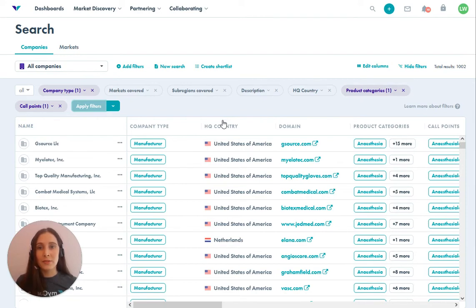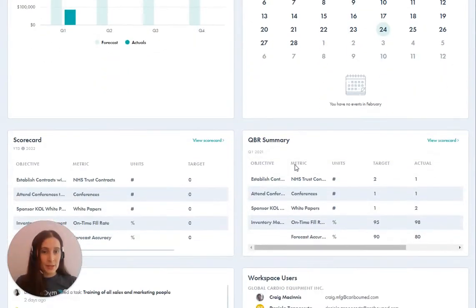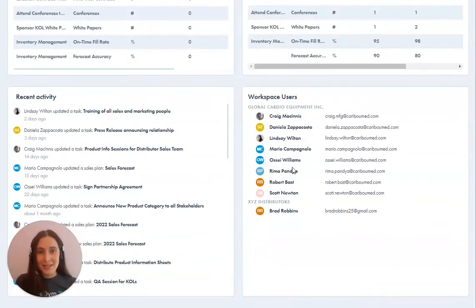Opportunity posting to actively invite qualified companies to connect with you about new opportunities. And partner workspaces to collaborate and grow your existing partnerships.